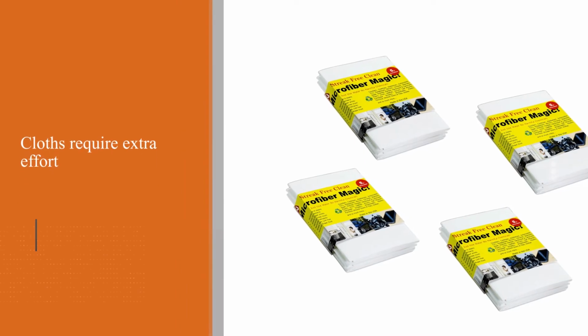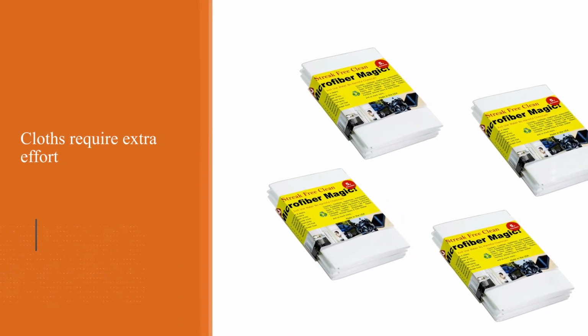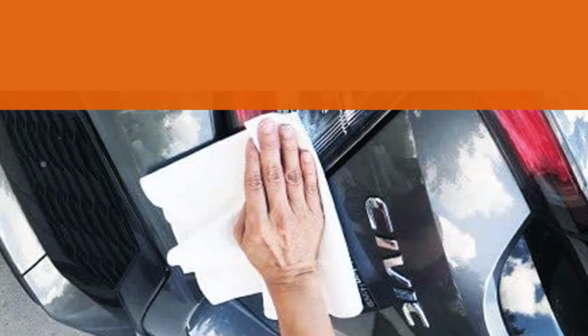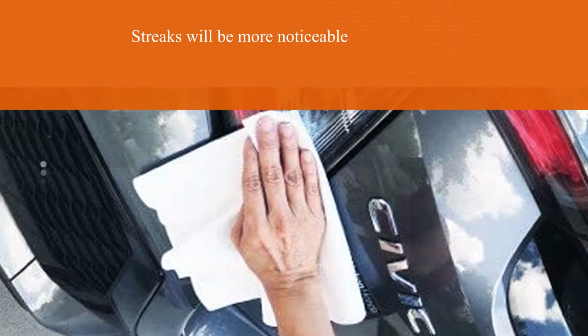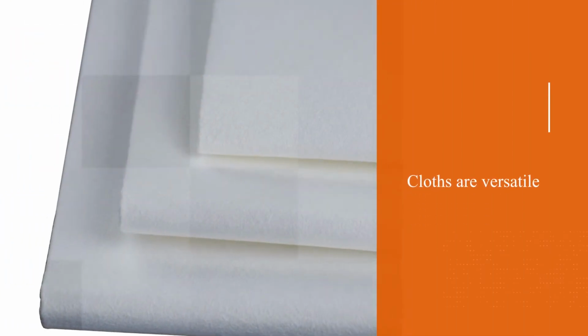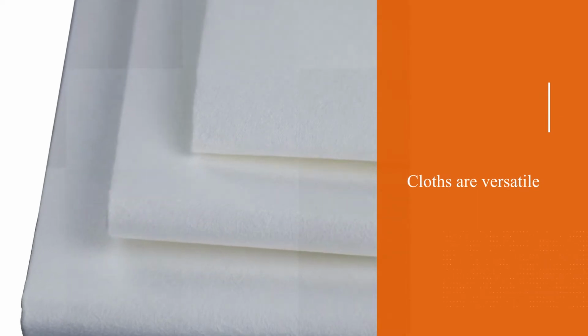A clear example where the cloths require extra effort would be cleaning over stainless steel. Over the said surface, it is more likely that streaks will be more noticeable. Since the cloths are versatile, you can use them to clean mirrors, windows, and countertops among many other household areas.